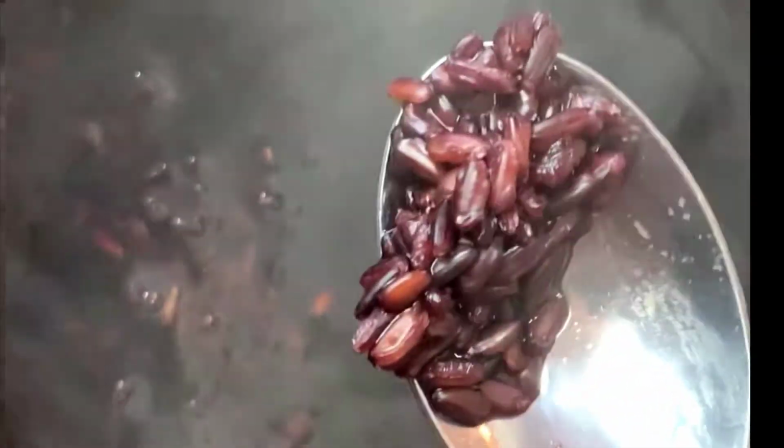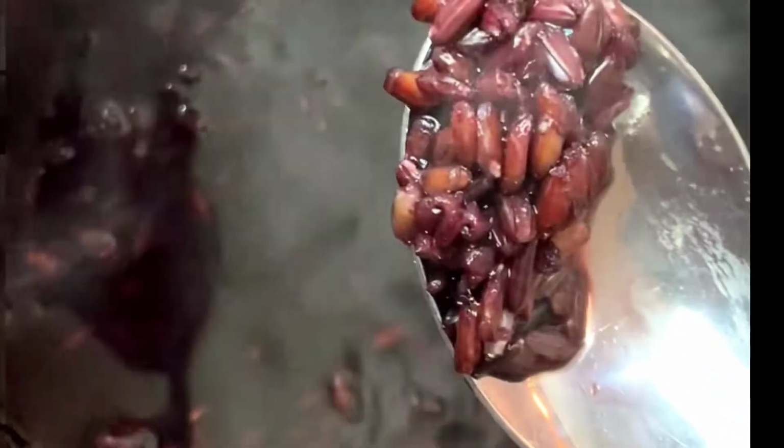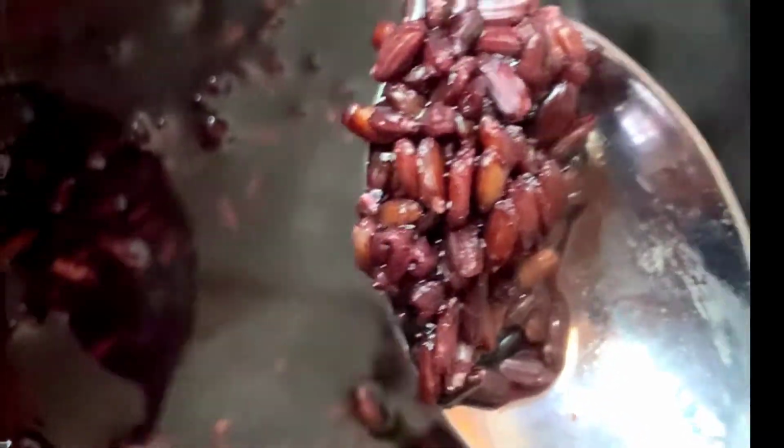It's packed with nutrients, antioxidants. It's good for the liver, the digestion. It's got vitamin B complex, iron, calcium. It's really nutritious and more. Look at that. Just get it fully cooked. It takes a while. Just cook it through. Read the directions. Taste it yourself.